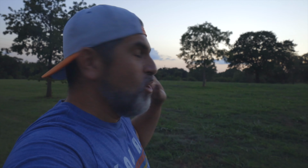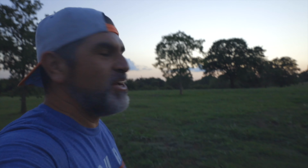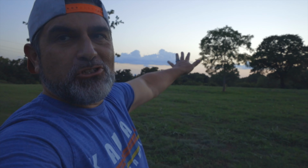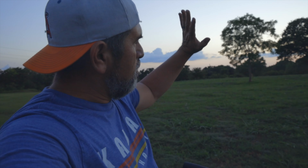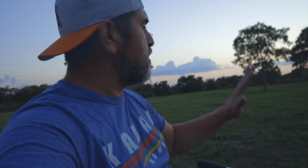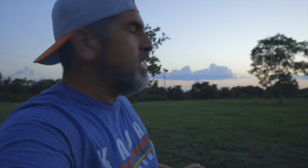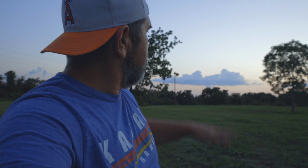Okay. Whew. I think I found what I want. Just going to shoot this tree right here. I'm going to shoot it from the perspective down from the ground up, get some of that blue hour sky in the background. That's just been my thing.